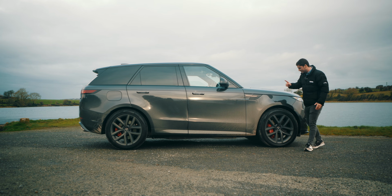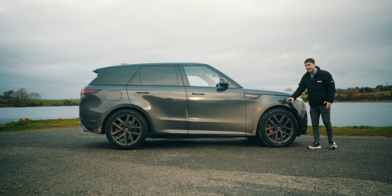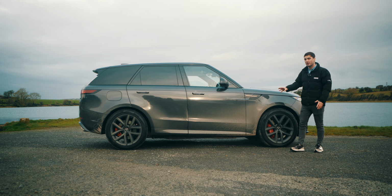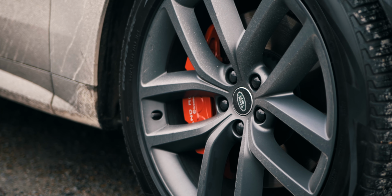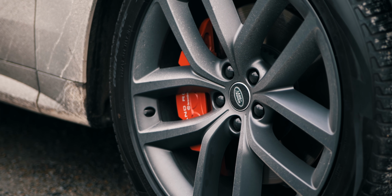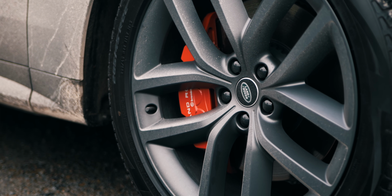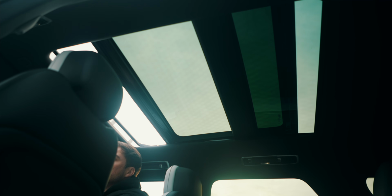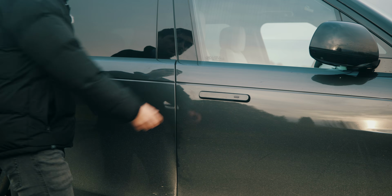Second to that, it has these 22-inch alloy wheels. These are about 1,700 euro. Very much worthwhile, I think. They really lift the whole car, and actually to drive, they're very smooth. And then on the inside, there's a panoramic sunroof that does open up, but that costs 3,300 euros.